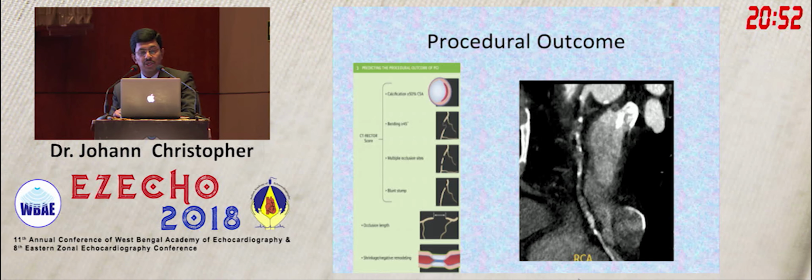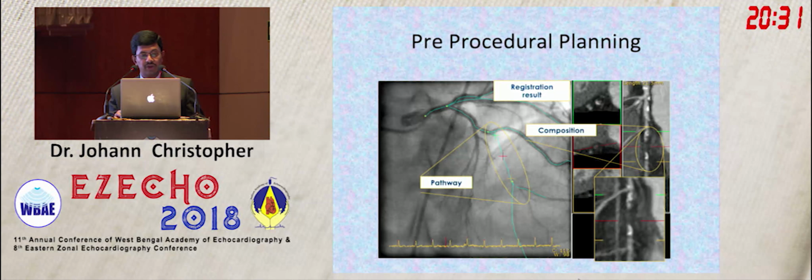The third thing is to look at the procedural outcome. And then we have a couple of parameters that I already talked to you about in the CT RECTOR score. In addition, you look at the length, generally more than 15 mm, and if there is something called negative remodeling, these things adversely affect the chance of performing a successful CTO. The fourth thing that we look at is the pre-procedural planning, and then during that we are able to actually see what is the composition of the plaque, presence of calcium, presence of non-calcified material, tortuosity, and we are able to then measure the length and also the diameter of the vessel.